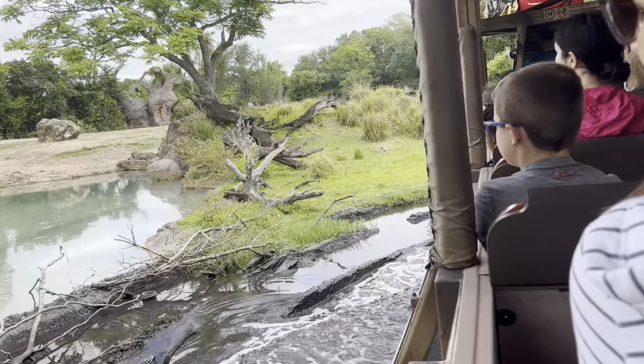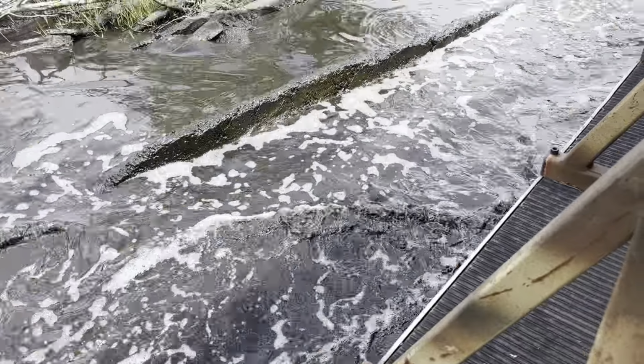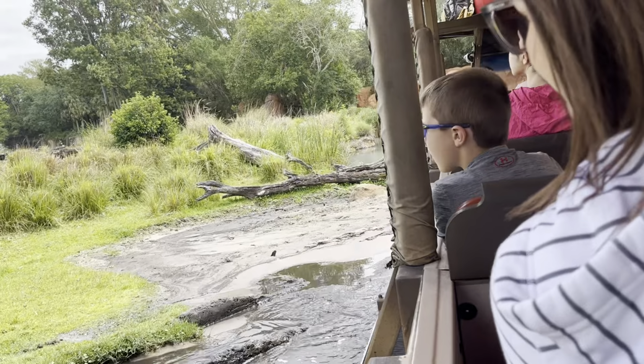That's a lot of water. But this vehicle can handle it.